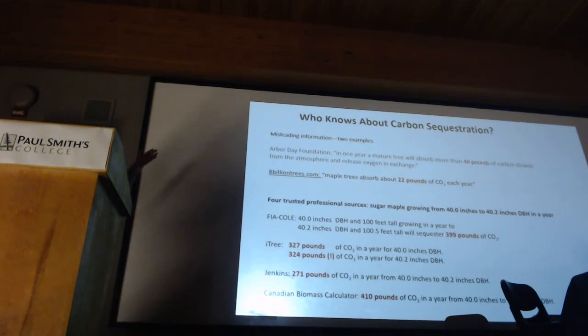And you might find, for example, the Arbor Day Foundation, a pretty prestigious organization, but they say in 1 year a mature tree, and this is what you find on the internet, absorbs about 48 pounds of carbon dioxide equivalent, basically, of carbon dioxide out of the air from the atmosphere, and it releases oxygen in exchange. Well, that sounds very positive. That sounds very good. 48 pounds doesn't sound like very much.